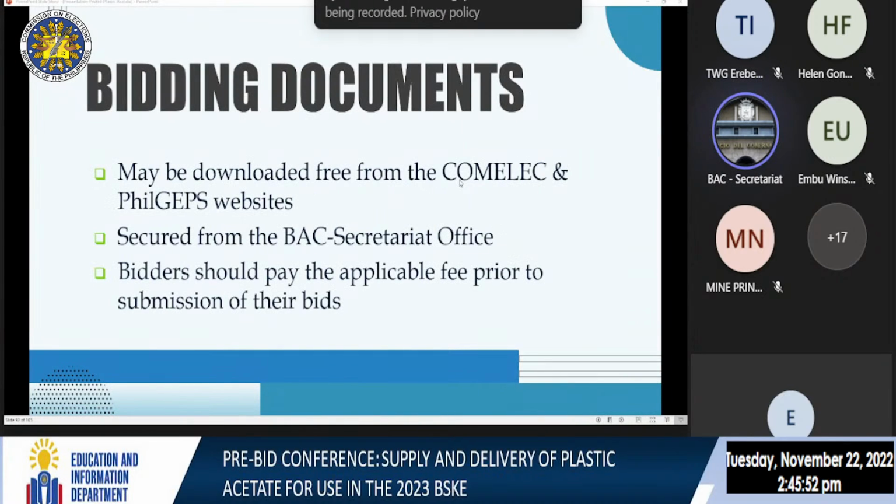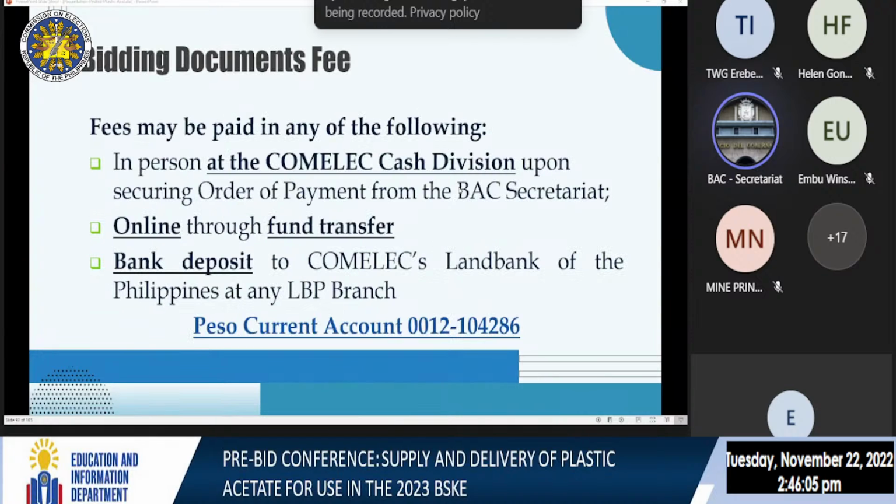Some reminders, the bidding documents may be downloaded free from the COMELEC and PhilGEPS website, or you can secure that from the BAC Secretariat office. Bidders should pay the applicable fee prior to the submission of their bids. Fees may be paid in the following.